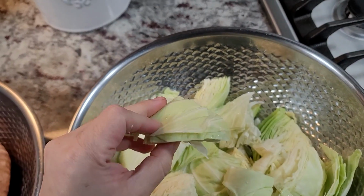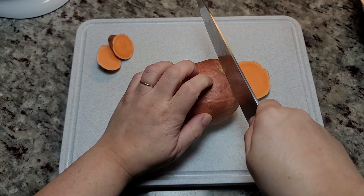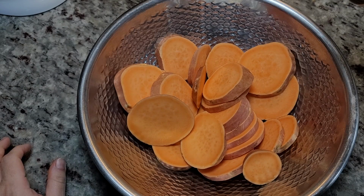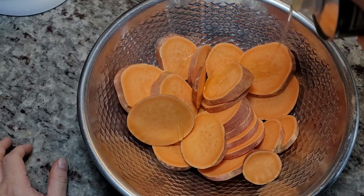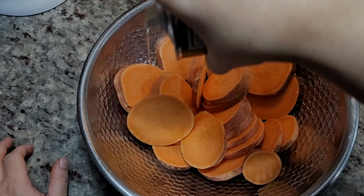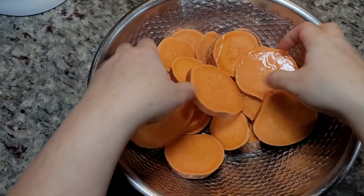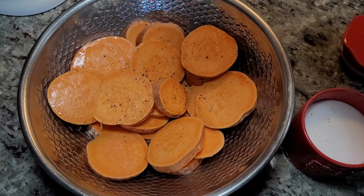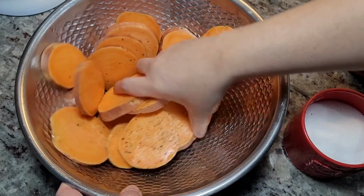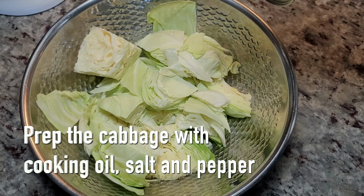Now, to prep the sweet potatoes, I like to cut them into slices, kind of like finger width slices. I'm kind of eyeballing right now. And then I will add 2 tablespoons of grapeseed oil, give it a mix, coat, then add cracked black pepper and salt, give that a mix, and this is ready for my baking sheet. I'm going to create a 1-pan baking sheet meal.